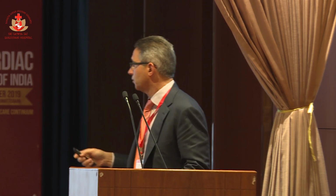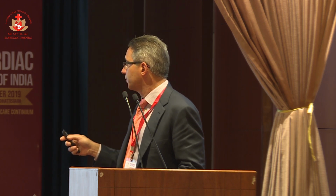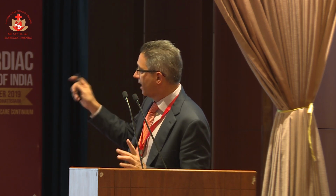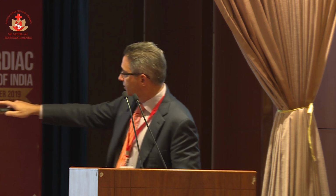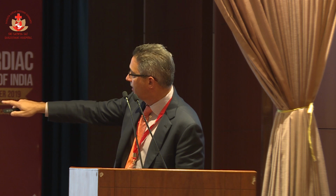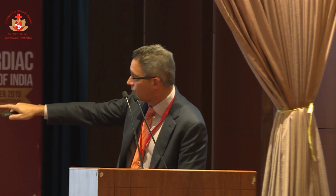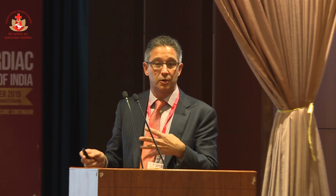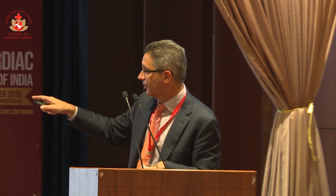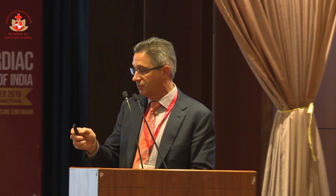Okay, so maybe this will run. With these virtual images, the cath people were able to tell, once it rotates, you'll see that there were multiple devices in the mid and apical muscular septum, but there were residual holes inferiorly and medially to the device. Without this picture, it would have taken a very long time in the cath lab. But with that information, they were very quickly able to find the hole and close the residual VSD.